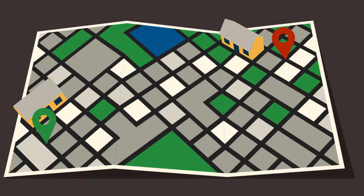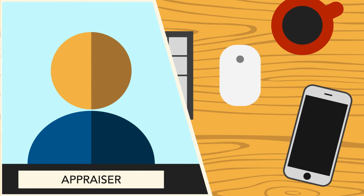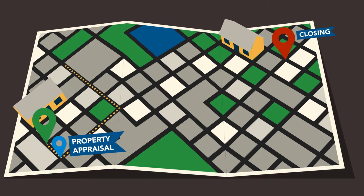A critical part of the process is the appraisal. We will order this within the first few days after you apply. It is critical that you set up an appointment with the appraiser as soon as you receive their phone call. Your loan will be submitted for approval once your documentation and the completed appraisal have been received.